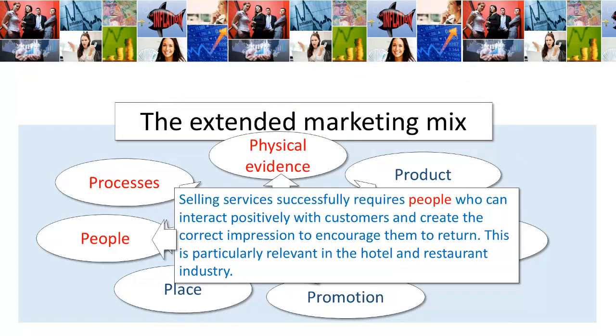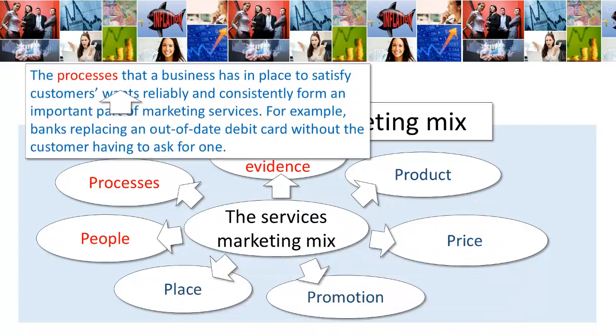People. Services depend on people. People are interacting with the customer. People typically are providing the service. So people who can interact positively with customers and create a correct impression will be able to encourage customers to return. Now this is particularly relevant in hospitality, hotel and restaurant industries.